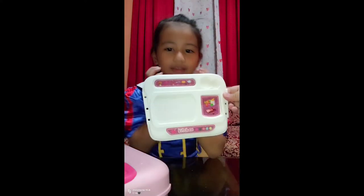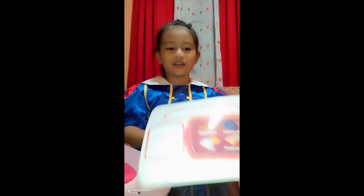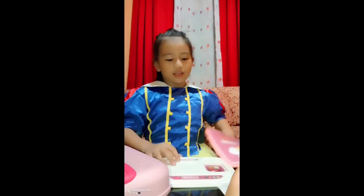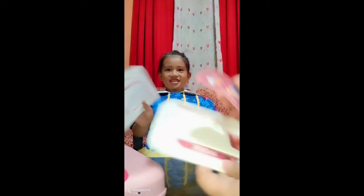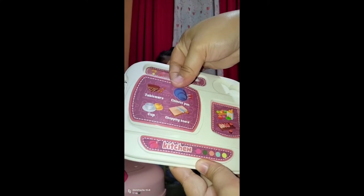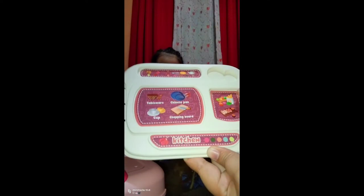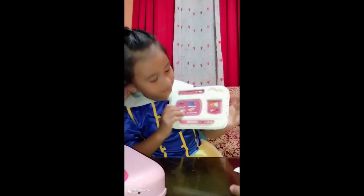Satisfying. Okay. And now let's put the big one. The biggest sticker. Mommy. Okay, it's all gone. Wow. I just put it on my fence.